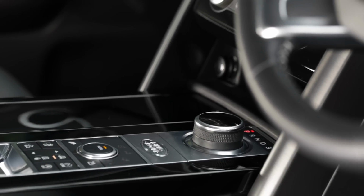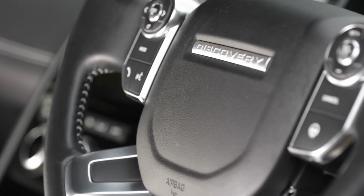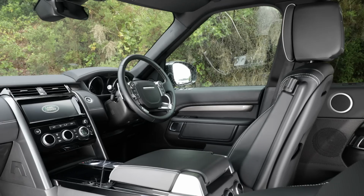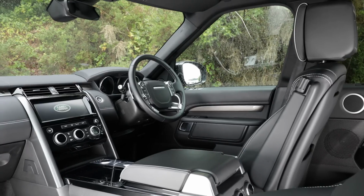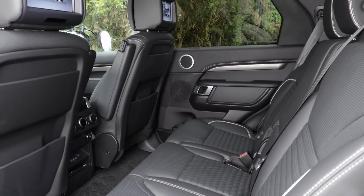Inside, the old Discovery may have been very practical, but it was rather behind the times compared with an Audi Q7 or Volvo XC90. That's no longer the case, with a cabin design that looks and feels like it belongs in a modern £60,000 car.